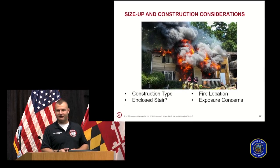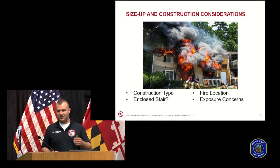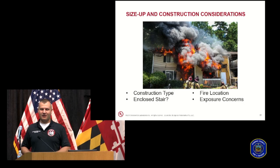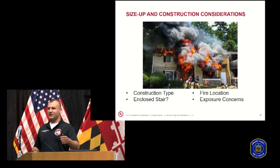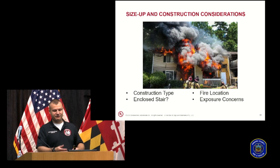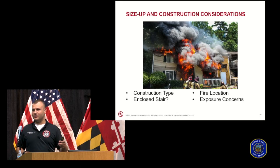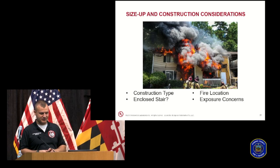If we just know that the fire's on the first floor and maybe it's just starting to lick out the windows, or the truck crew's going to take the window for me, maybe I just head straight inside, get ready to do my interior attack, protect the stair that way, and push in. Or if I'm concerned about exposure concerns like this, maybe I need to start with exterior water, darken it down, get the eave line, drop the stream in, and then move inside.